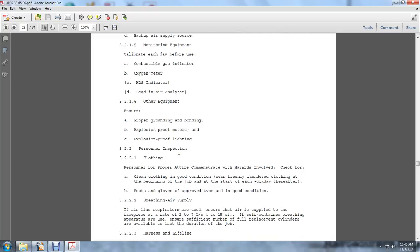3.2.2.2 Breathing air supply. For airline respirators, ensure the air is supplied to the face piece at a rate of 2 to 7 cubic feet per minute, CFM. For self-contained breathing apparatus, ensure that a sufficient number of full replacement cylinders are available to last the duration of the job.